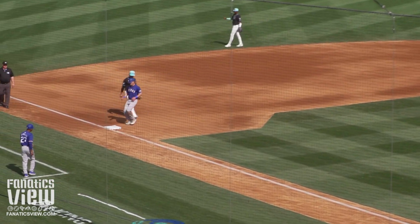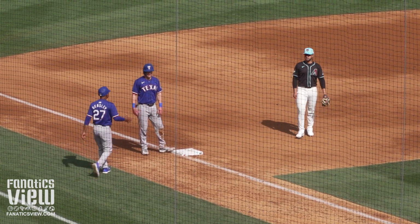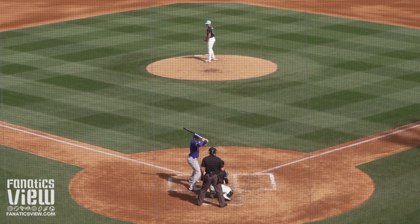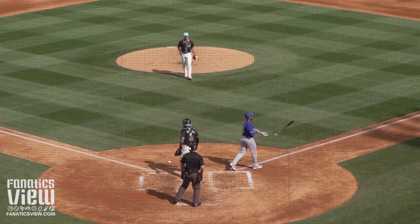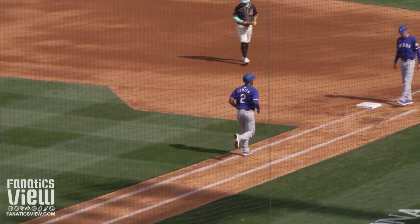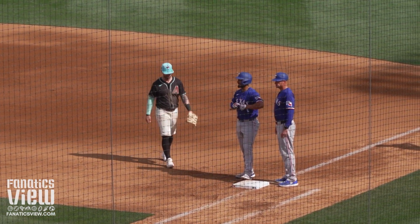The 1-1 pitch in the dirt. It skips to the third base side of the catcher Barrera, and Knapp scoots over to third base. Full count, nobody out. The pitch. Downstairs, ball 4. So Semien, who walked in his first Cactus League plate appearance of the season, draws a walk here. And it puts men in the corners and nobody out for Evan Carter.